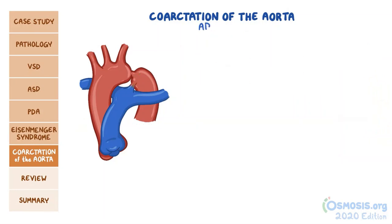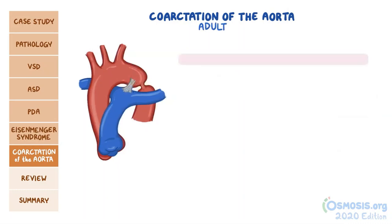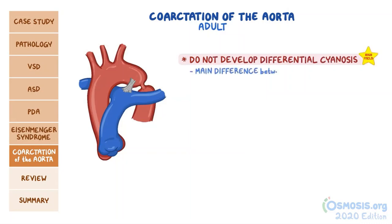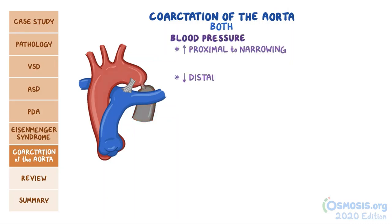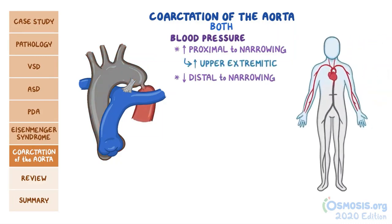On the other hand, the adult type of coarctation happens after what is now the ligamentum arteriosum, so they do not develop differential cyanosis. This is the main difference between the two types. In both types, because the narrowing occurs after the aortic arch branches, blood has a hard time getting through. So the blood pressure is higher proximal to the narrowing, but is lower distal to the narrowing. This is reflected as high blood pressure in the upper extremities, but low blood pressure in the lower extremities.